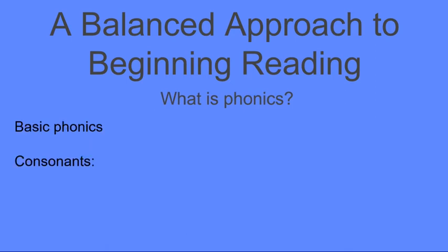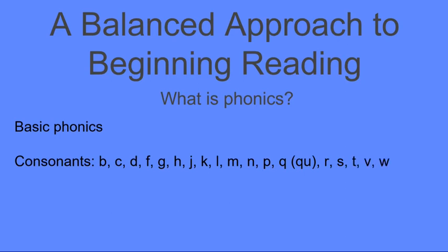Basic beginning phonics start with consonant sounds and short vowel sounds. Sounds for consonants are b, k, d, f, g, h, j, k (same as C), l, m, n, p, k (often taught as qu when paired with u), r, s, t, v, w, ps, y, z. Sounds for short vowels are a, e, a.